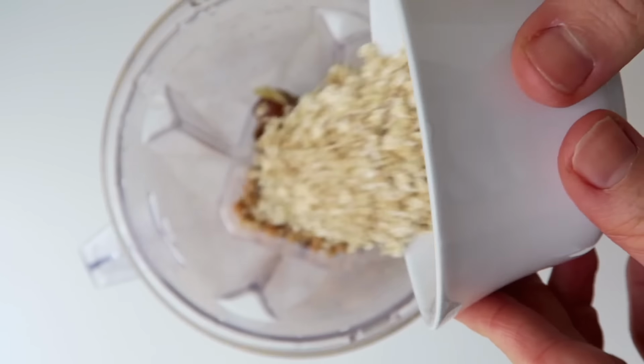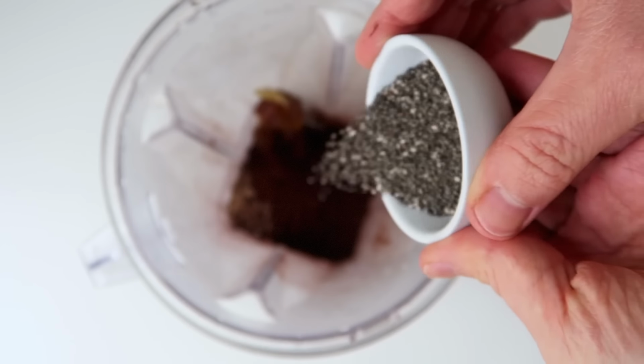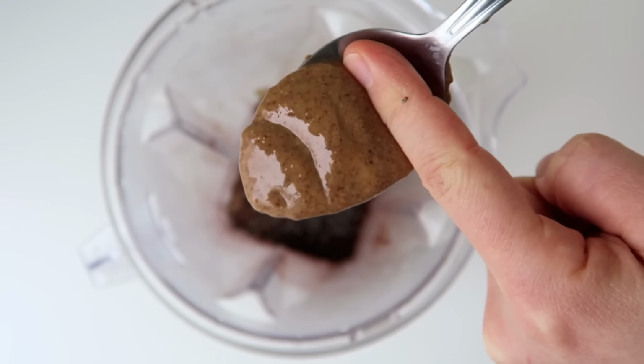Just pour everything into your blender. A high-speed blender is best, but you know.